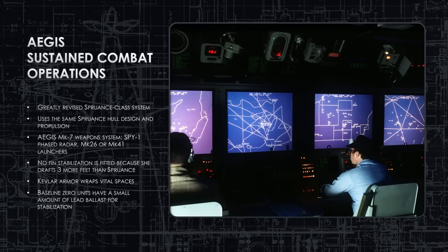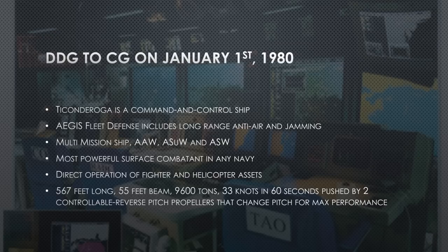And there are four total baselines. So we're going to go from here and talk about all the different versions of the Ticonderoga. So DDG to CG on January 1st, 1980, this is when the Navy officially changed the name of the ship. Up to this point, they thought they were designing a destroyer. Turns out it's going to be a cruiser.